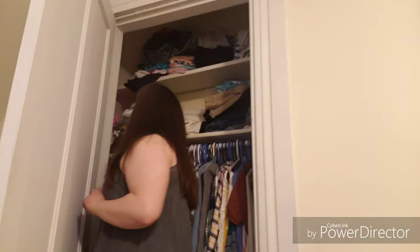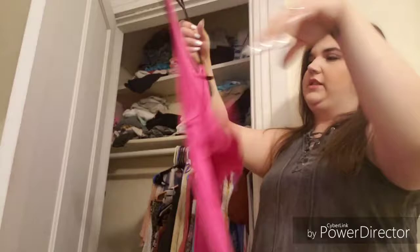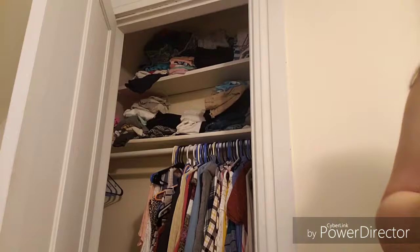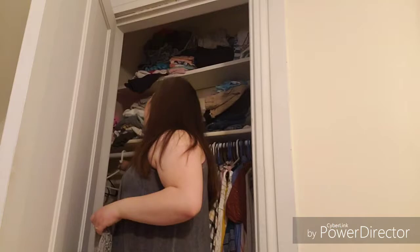Okay, so next is another maternity shirt. This is actually a tank top. It's just another maternity shirt. So I am going to keep that as well. So far, this decluttering process is going well. It is still freeing up space in my closet, and that's kind of the most important part of this. Okay, and yet another maternity tank top. So again, I am going to keep this and just stick it in my tote.